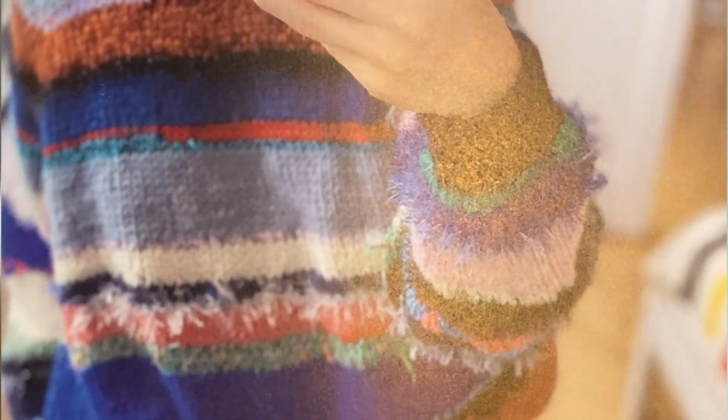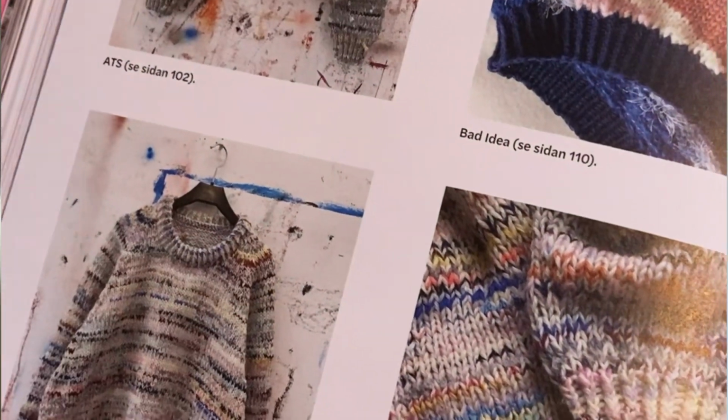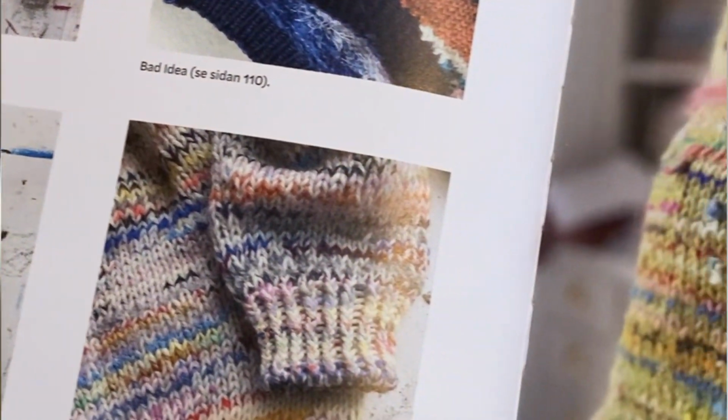And like I said, my copy of this book is in Swedish, but it also comes in English and, of course, Danish. Maybe other languages too, but this is what I know.